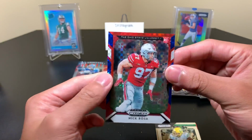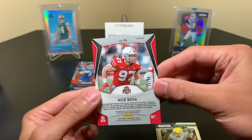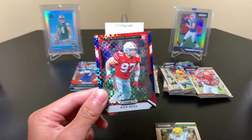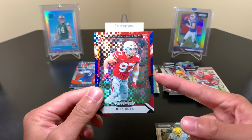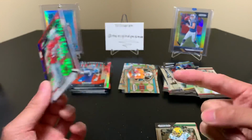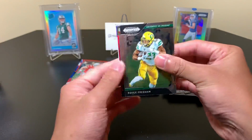Nick Bosa. Red, white, and blue. 20 of 99. That's sweet. Of course, I PC Joey Bosa, his brother, and he was the third pick, I think, in his draft class. I actually pulled the red, white, and blue auto of his numbered to 25 from Prizm Draft. So, in his year. So, that's pretty cool. Nick Bosa. Nice. Wouldn't mind an auto of him.